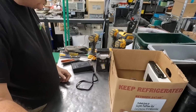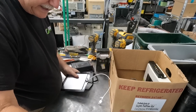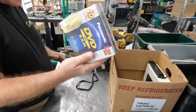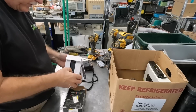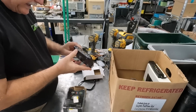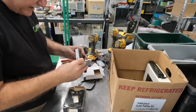I might keep the external DVD player. I'm definitely going to keep the fans and try to resell those. I'll see if there's any market for the DVDs. We still don't know what in the world this thing is supposed to really do. HDMI in. We've got a couple of outs, so I guess it's just splitting the HDMI signal.